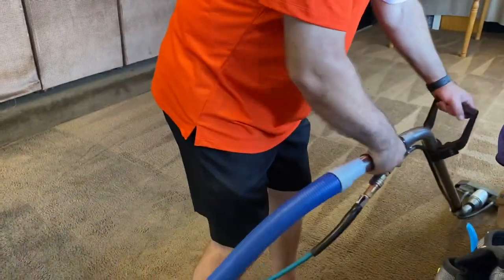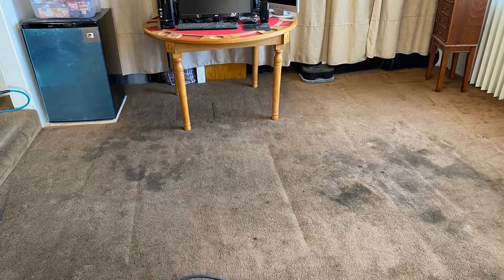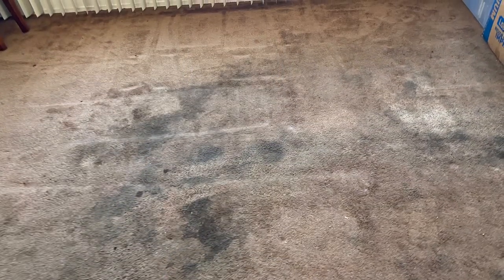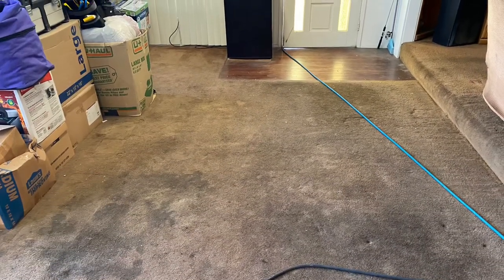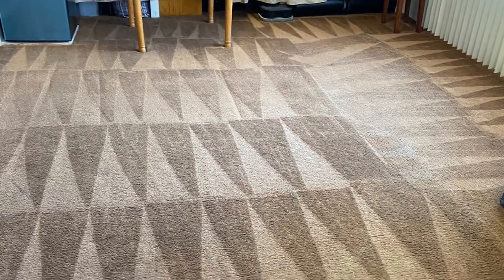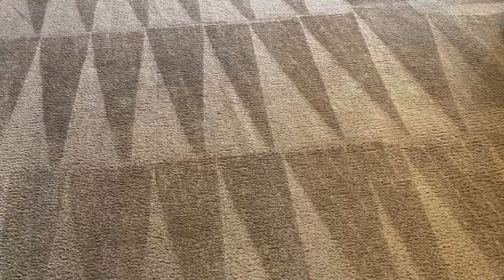All right, guys, so we're at the end of the cleaning here. Going to take a look at the before photos and show you the after shot. The customer was absolutely amazed with how the carpets turned out. They had no idea they would come so clean. Quite honestly, when I looked at these carpets, I knew there was a lot going to come out. Boy, it didn't disappoint. But yeah, here's the end results here. Customer, again, was just absolutely amazed at the cleaning.